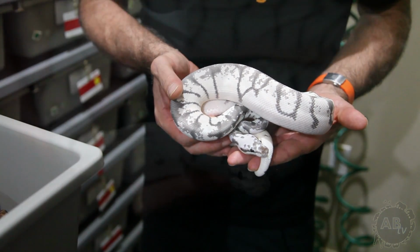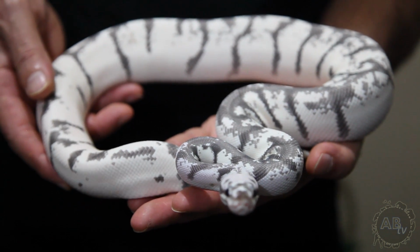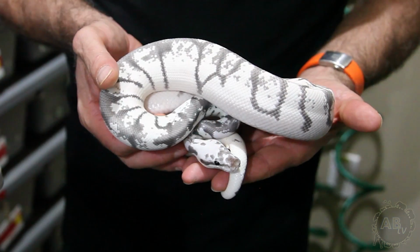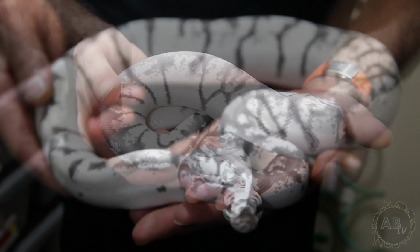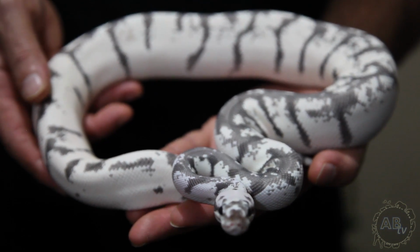The genes that make up this snake are genes that most people have forgotten about and would primarily say are no longer useful in the industry. There's more modern genes out there, but I'm out to prove them wrong.